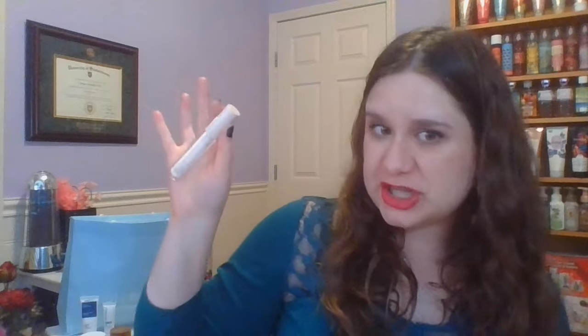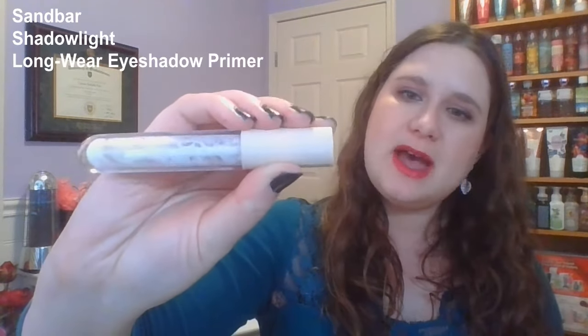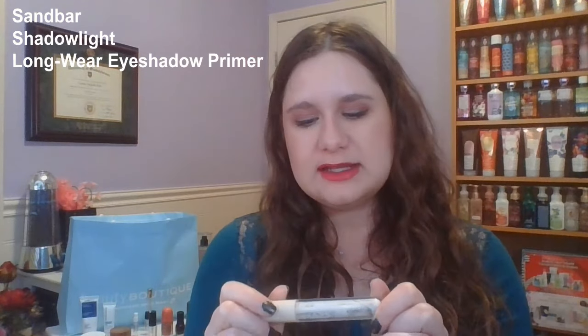All right, let's get into some makeup next, kind of in order-ish of application. I've got a couple makeup items to share with you guys today. The first is an eyeshadow primer. These take me so long to work my way through. This was a Boxycharm item, came to us from Sandbar. This is their long wear eyeshadow primer in Shadow Light. That may be the color or the whatever, I'm not sure.